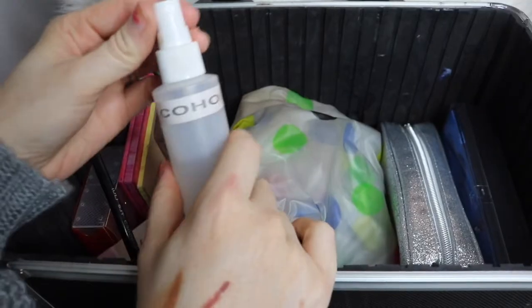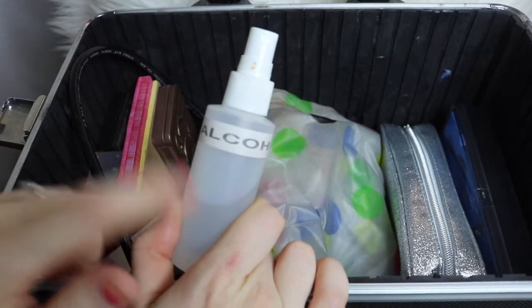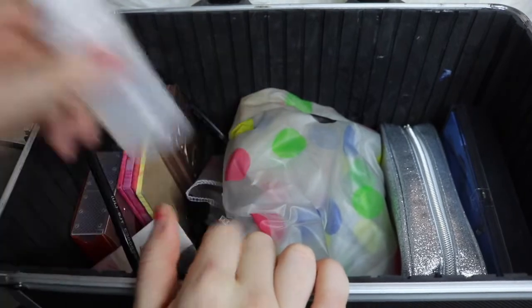I also like to take that after I have switched out my brushes in that Ulta Beauty cleanser. I'll spray alcohol on them in between as well.